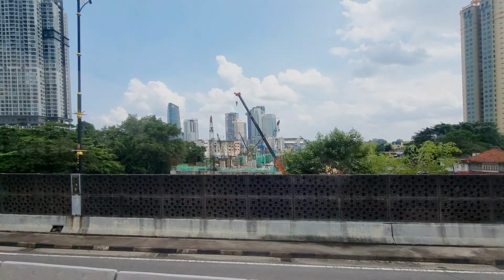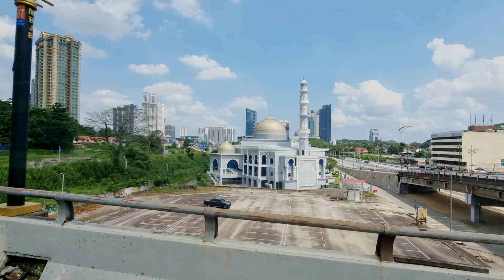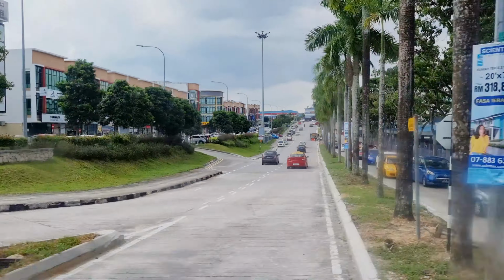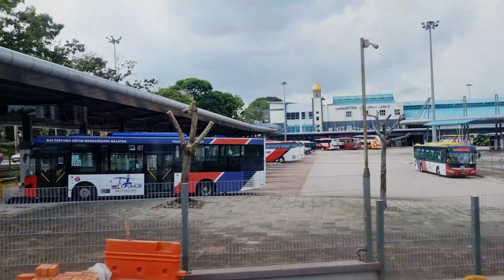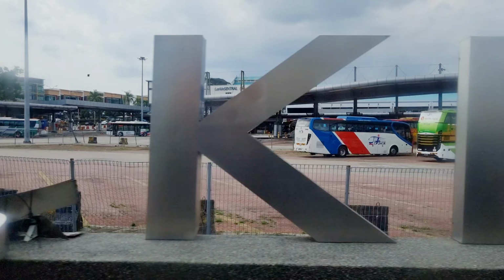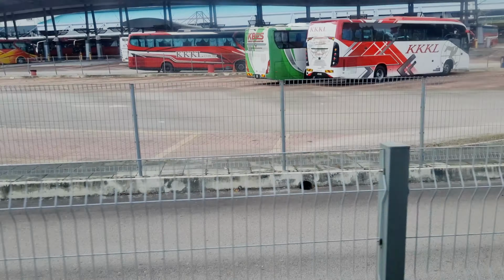Crossing the immigration is just the first step. I need to make my way from CIQ to Larkin. That's Johor State's main bus terminal to every part of Malaysia. The bus continued to make its way inland. In less than 20 minutes on smooth traffic, it reached Larkin.